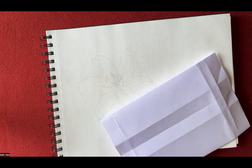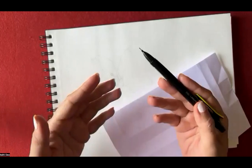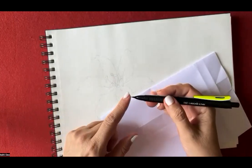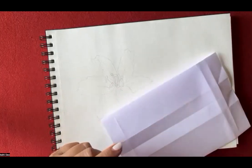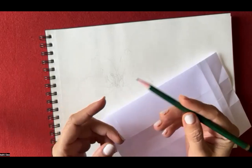Now, to be able to draw these details smooth, if you want, you can use a mechanical pencil because that gives you a very thin line and you don't have to depend on sharpening your pencil to get it fine.